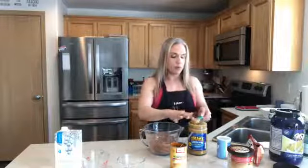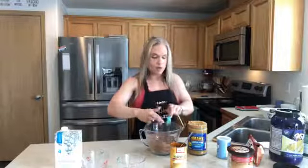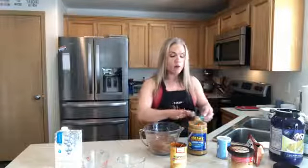So I just opened a brand new jar. This is my jar, so I'm putting my fingers in it. Get over it. I'm the one that's going to eat it, so I'm okay with that. And they're clean. I wash my hands. All right. And to that, I'm actually going to add 1/3 cup, I believe. I'm just making sure. 1/3 cup of nut milk.